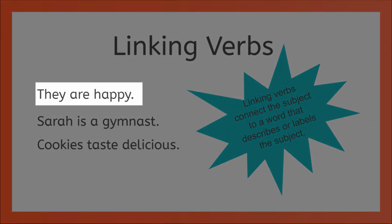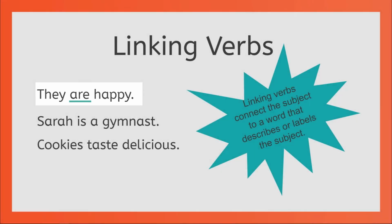Read this first sentence with me. They are happy. Are is the linking verb. Are links they to happy. You wouldn't say they happy. That doesn't make any sense. You need a verb to connect the subject, they, to the describing word happy. But there is no action in the sentence. They are not doing anything. We are just describing them as happy.